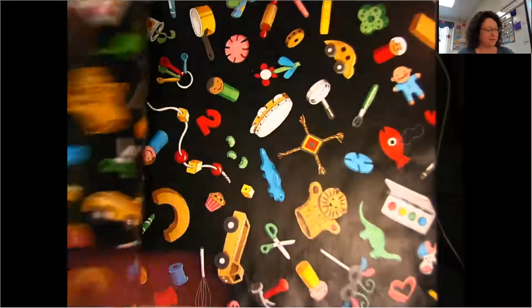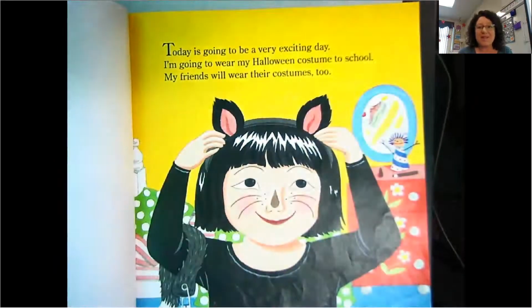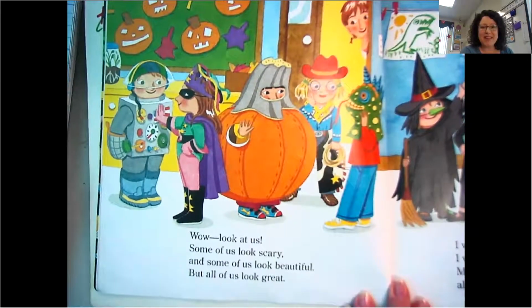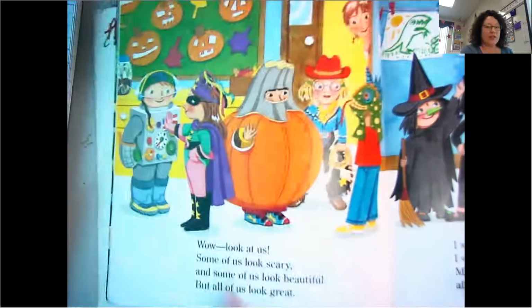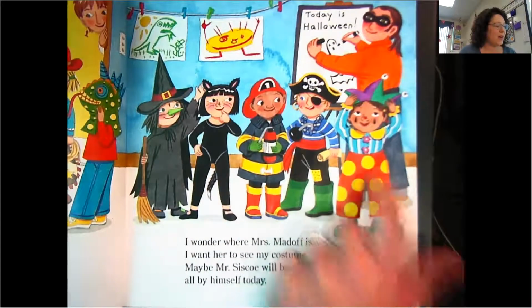Halloween Day. Today is going to be a very exciting day. I'm going to wear my Halloween costume to school. My friends will wear theirs too. Wow, look at us. Some of us look scary and some of us look beautiful. Robot, superhero, pumpkin, cowgirl, monster, witch, cat, fireman, pirate, clown.